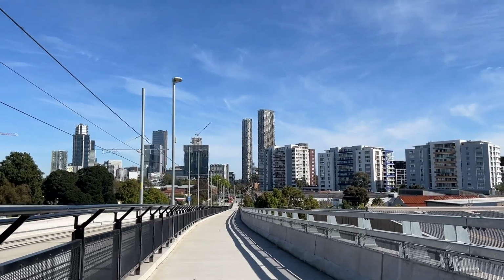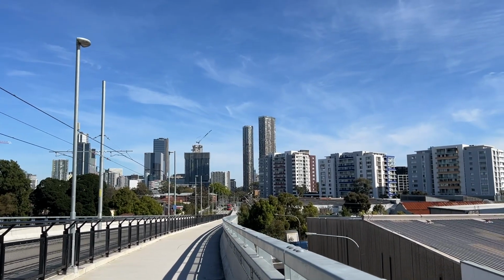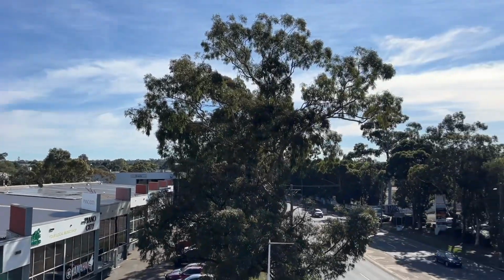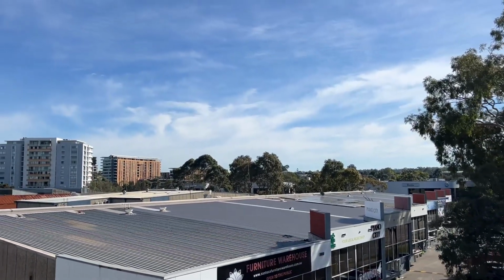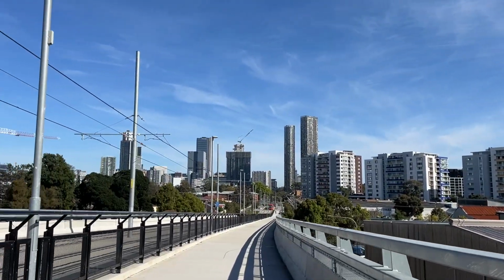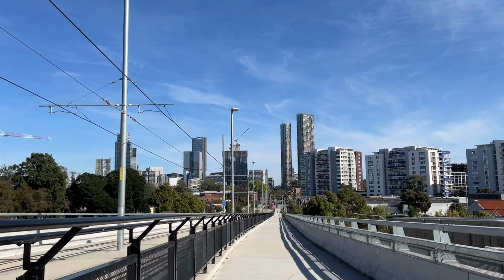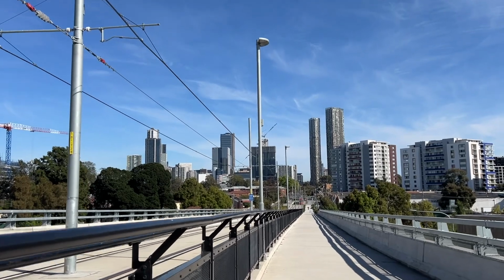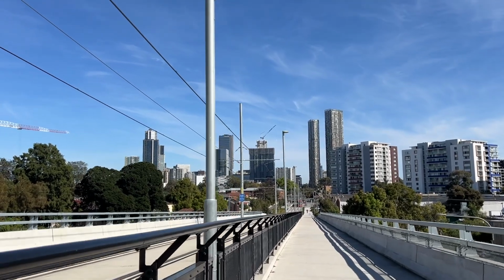From here, quite a nice view of Parramatta. You can see why Parramatta is referred to as Sydney's second CBD now. Got James's Drive there, and the business park here on both sides of James's Drive, as trams head down the bridge towards the foot. The speed limit does increase from 45 to 55, as this sign suggests.